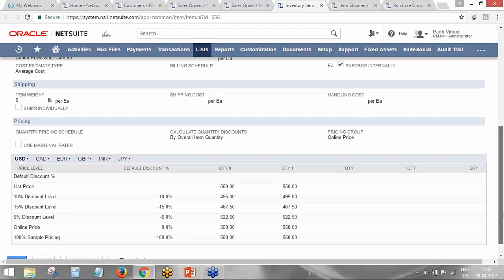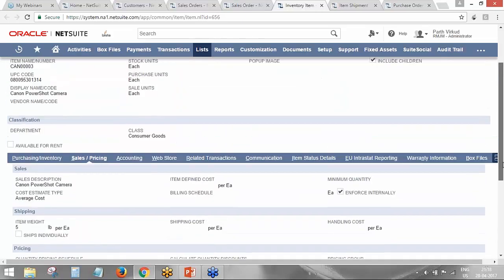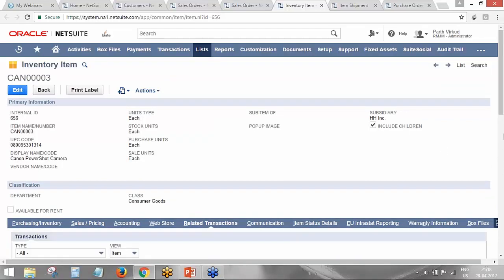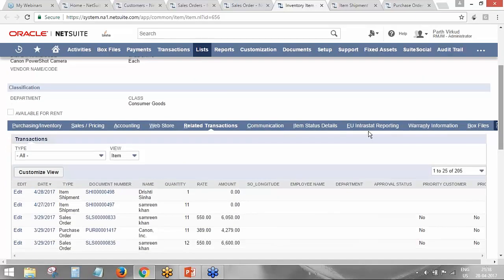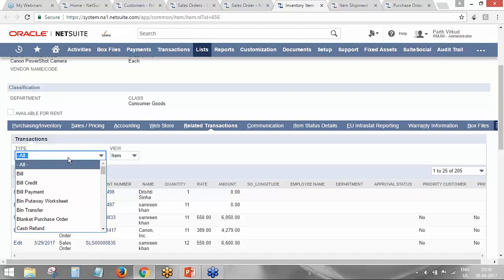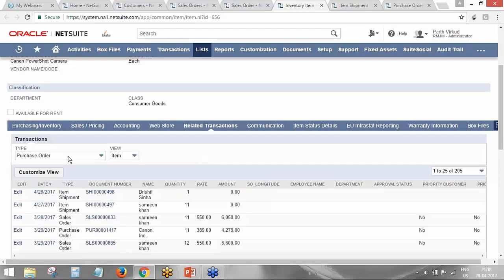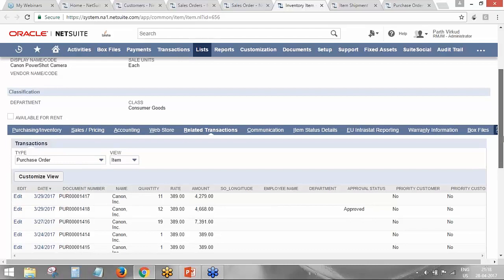So I can define discounts. By discounts, I can define quantitative pricing, so meaning if any purchase is made for 100 to 200 items, this is going to be the price, or any for more than 500, that's going to be the price, and so forth. And since everything relates to everything else, I have something called the related transactions. Here I'd be able to see which transactions are created for this particular item. So if I want to look for any specific transaction, say in this case a purchase order, which is what we saw the other way a little while ago, I can also just choose purchase orders here, and it's going to filter my list to show all the purchase orders that I have in my system. So that was my inventory item.